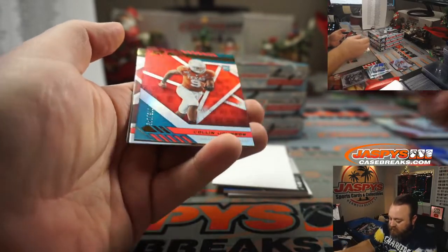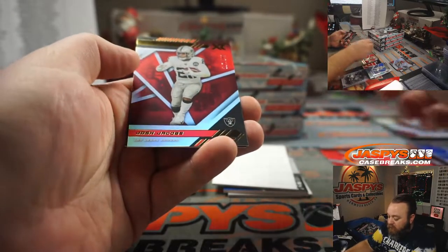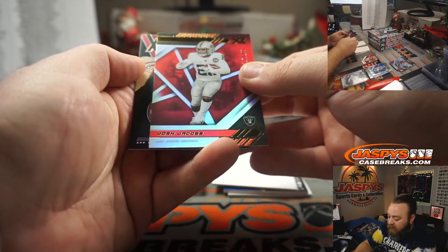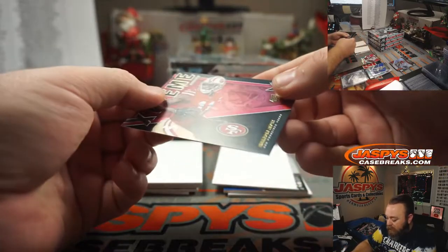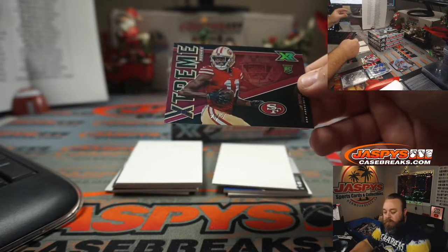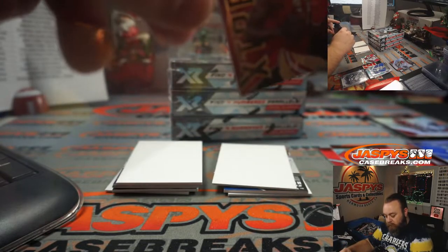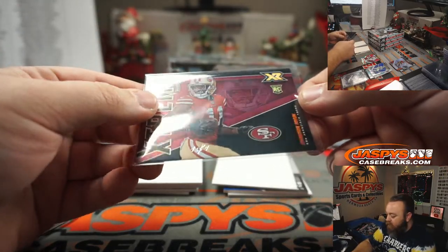Colin Johnson to 249 for the Jacksonville Jaguars, Alfonso Mendoza. Josh Jacobs to 249 for the Raiders, last spot mojo, Mark Nation. And Brandon Ayuk, 1 of 1. There we go. That'll knock the cobwebs off. Victor Zamora and the 49ers. Nice.